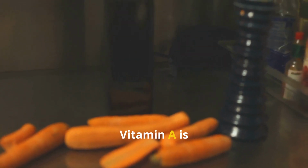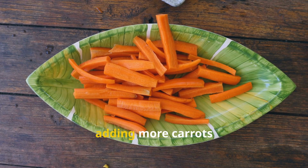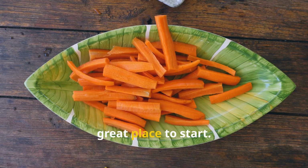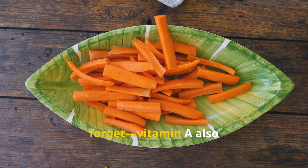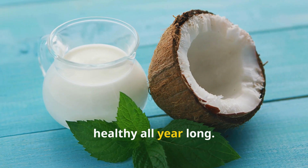That's the superhero for your eyes and skin. Vitamin A is essential for maintaining good vision, especially in low light. It also helps keep your skin healthy and glowing by supporting cell growth and repair. If you've ever wanted to give your complexion a natural boost, adding more carrots to your diet is a great place to start. And let's not forget, vitamin A also plays a role in supporting your immune system, helping you stay healthy all year long.